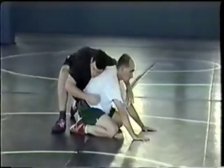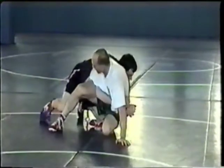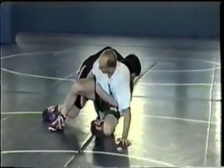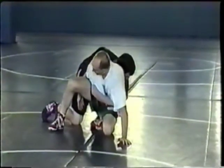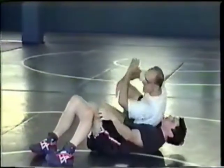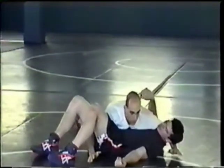If, as we go for the switch, our opponent starts crowding us laterally and won't let us get out into a good switch grip position, then we forget about the switch. We come back, go with the action, and do far roll in reverse.